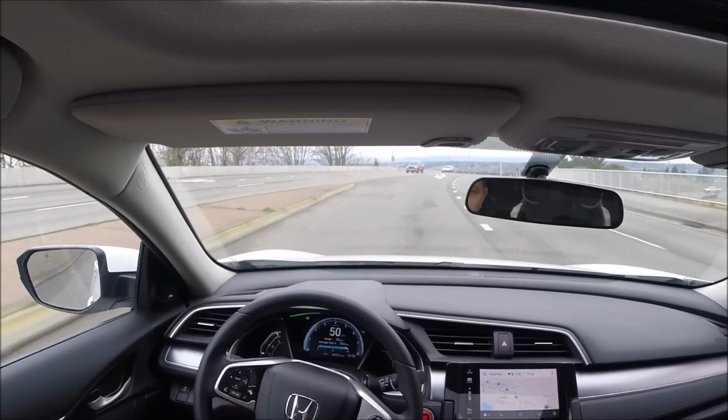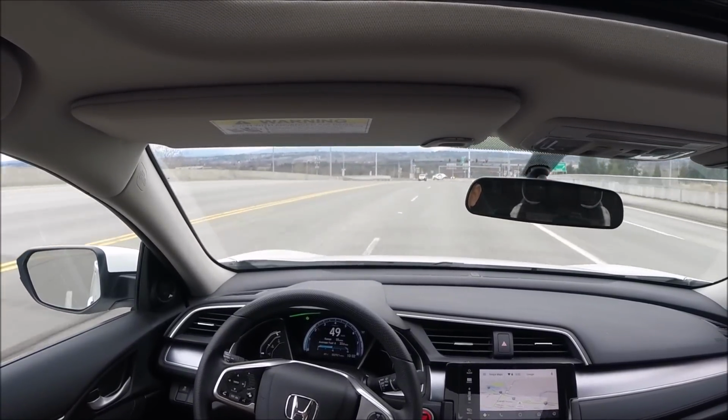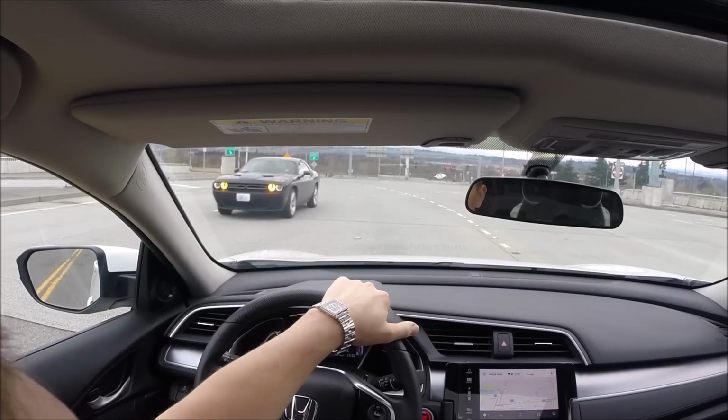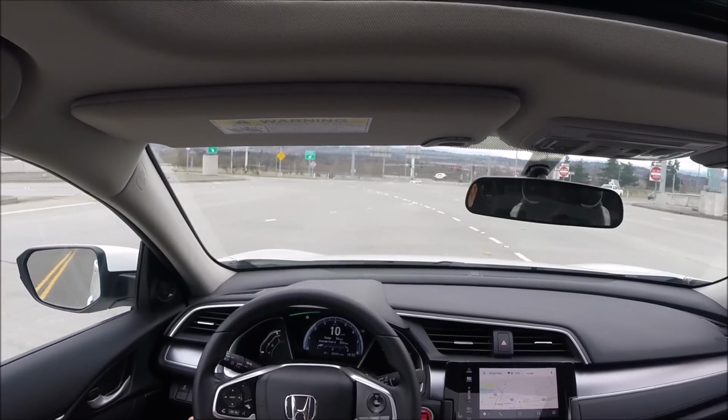Alright, so it seems like nobody's out here, so maybe this on-ramp is going to be empty for me to do what I want to do. Once I hit the freeway, I'm not going to be able to do it anymore. I'm not going to be able to keep accelerating. So, here we go. Alright, we'll hit second.